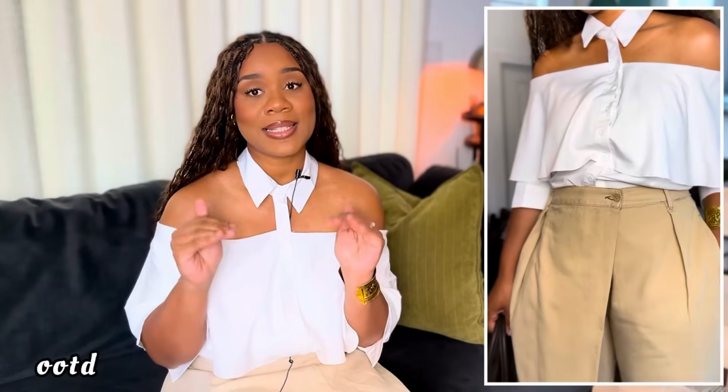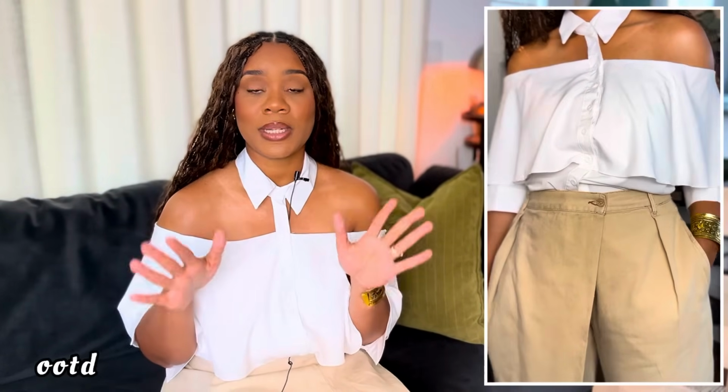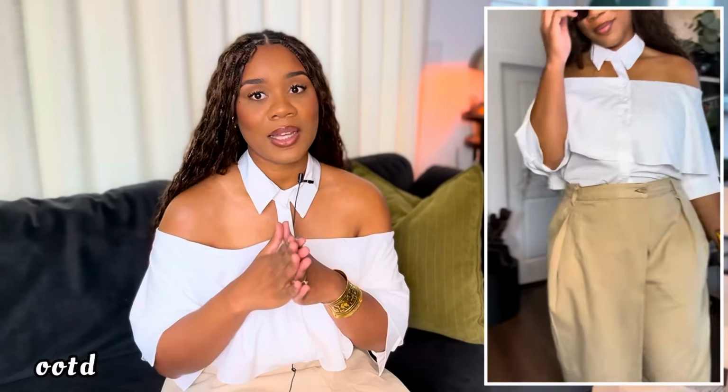And then on the bottom, these are my new pants that I picked up from ASOS Design. When I tell you these are good, these are so good, but make sure you go ahead and size down because they do run big. I love the fact that these are in a nice khaki neutral toned color because for me, I love neutrals in the summertime, and then I add my pops of color like I'm doing today.